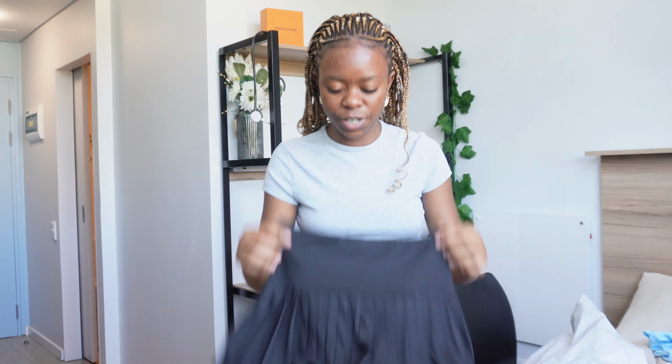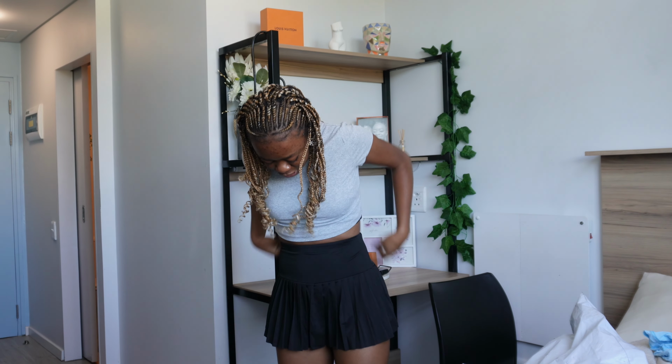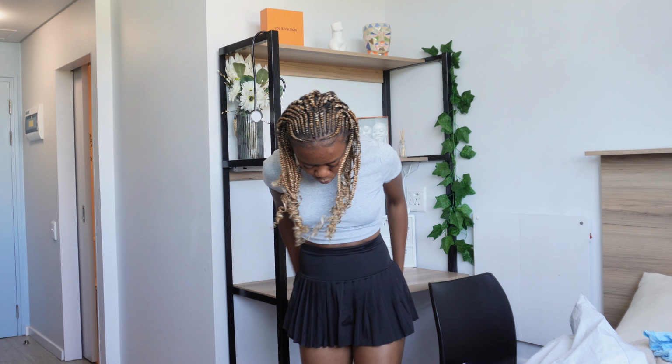It feels different, right? I ordered a size small. Oh! It is actually small. Let me say the one from Cotton On has way better quality in terms of the tights underneath and everything. This one, I don't like the quality. It's a bit too thin, right? It's not see-through, it's good.